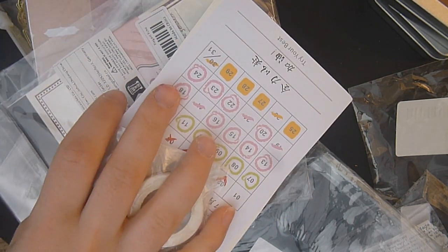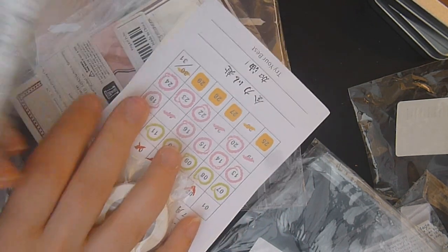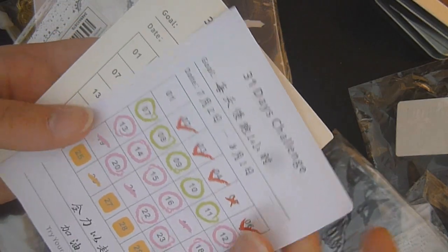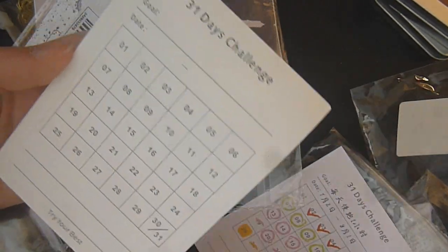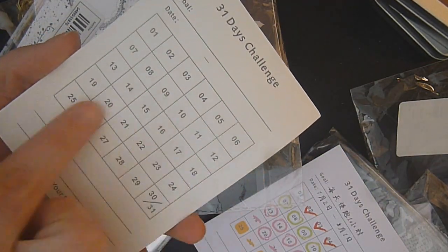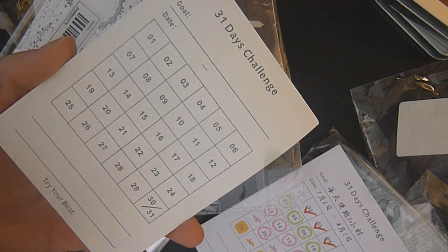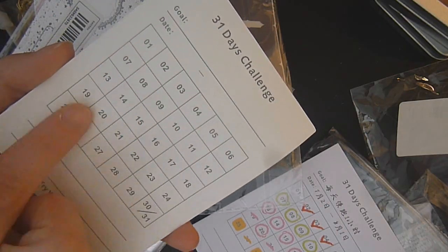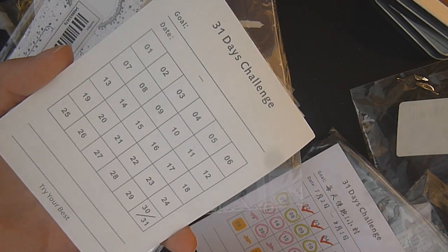I have a few random pieces before I move on to washi tape and PET tape. I got this pad of 31-day challenges, and it's a whole pad for you to track whatever habit or goal or whatever it is you're trying to do. It's just a little pad, so you don't have to make a big thing of it.